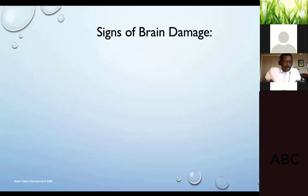So I titled this Signs of Brain Damage because it's truly brain damage. It is changes in your prefrontal cortex and hippocampus, those two areas of the brain. The connections are severed. Therefore, we say the brain volume decreases. That's the brain damage that happens with chronic stress, which produces cortisol, the stress hormone that stays in the system too long and causes those severed connections.